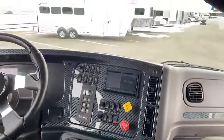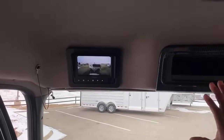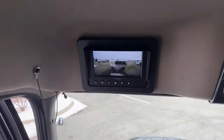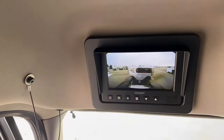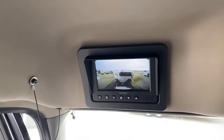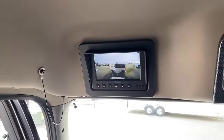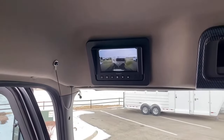Voyager system. So the camera I'm showing you right now is the camera that comes with the truck. It has a separate screen for viewing the cameras. Right now you can see your trailer plus the sky. You can pretty much see a lot of your trailer, and both sides of the trailer as well. So that's a nice little camera system up here.